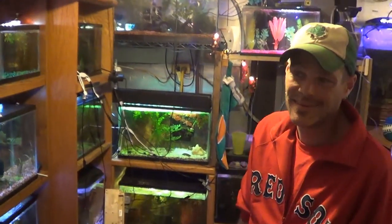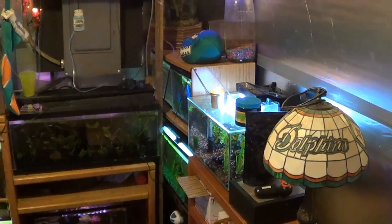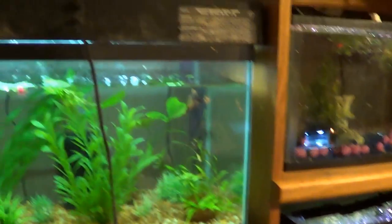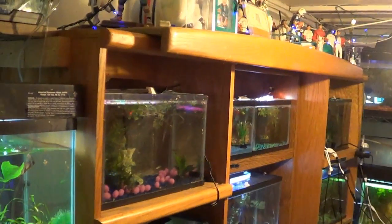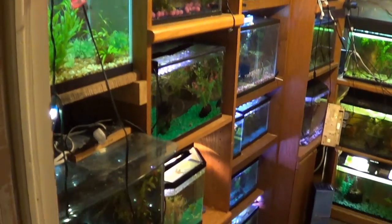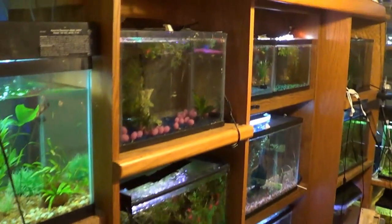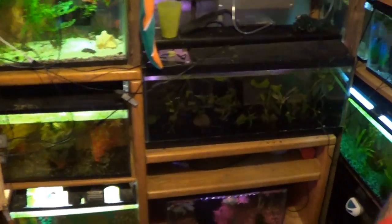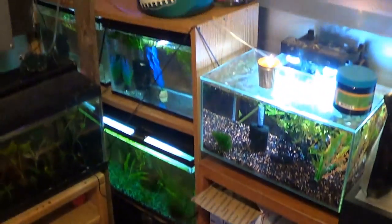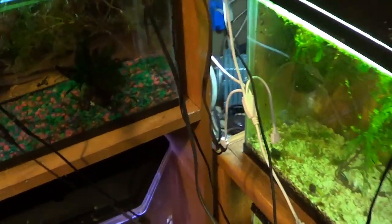Tim, what do we got going on down here? This is quite the room. A lot of endlers and guppies, livebearers. Endlers and guppies. Lower swords. So we got one full wall of tanks here, and I'll step back so you guys can take it all in. One full wall of tanks here, and then we got another wall of tanks here, and then we've got a half wall of tanks here, and all of this is being run off of one air pump back there.